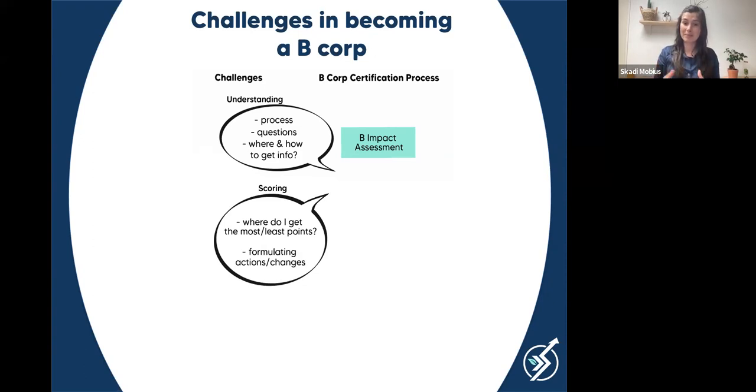Then the scoring of the B Impact Assessment. Since you can get 80 points, and it's quite challenging to get to these 80 points, it's important to know where you can get the most points and the least points. So there we created a unique data tool where you can track your points and see where you can prioritize which tasks you should do first and last, so that you can get the most points. That's challenging to see within the B Impact Assessment, but it's definitely solvable, and I'll show you a little bit on how we did that later.